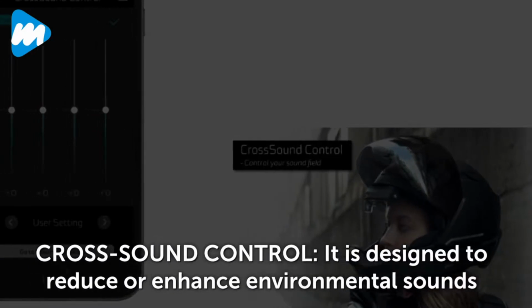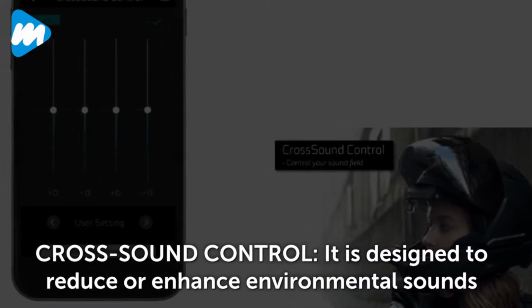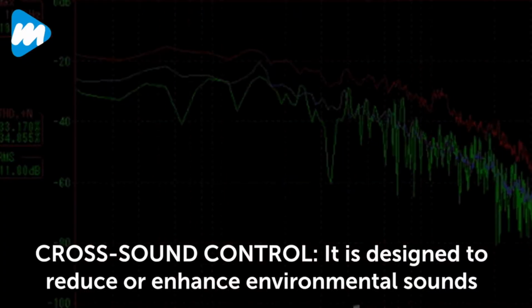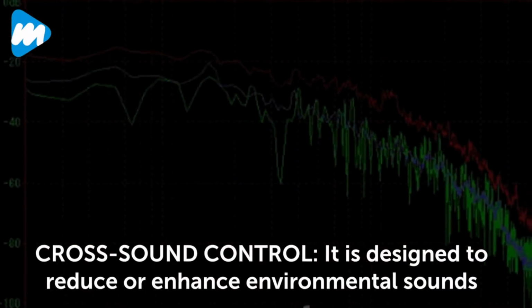Cross sound control. The Cross helmet's unique noise control system is the first in the motorcycle industry. Depending on the rider's need, it reduces or enhances the environmental sounds.